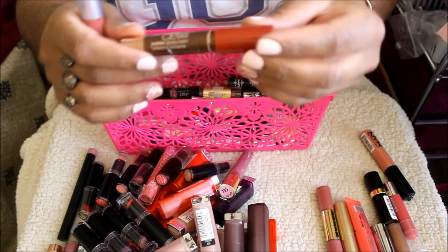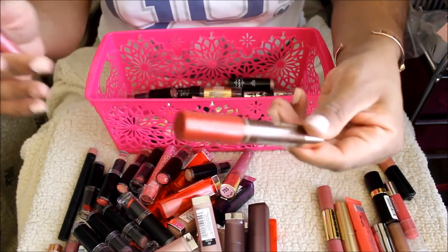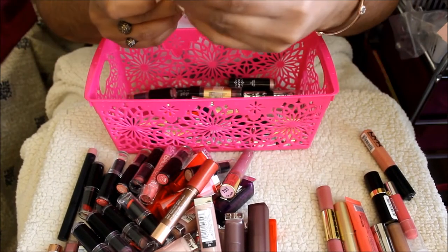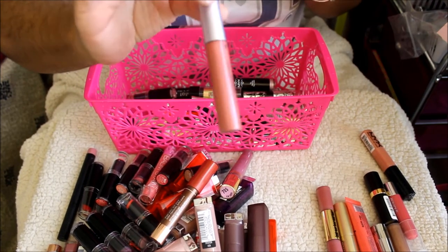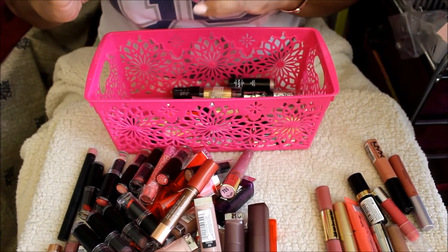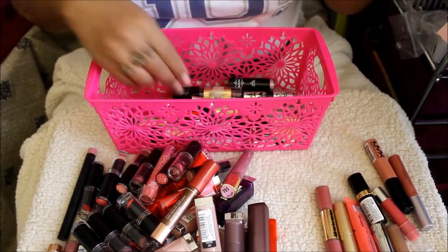CoverGirl Queen Jumbo Lip Balm, and it's just got a number. It was like a burnt orangey red. Getting rid of, gone bad. This Tarte Lip Surgeon Lip Gloss in, don't know the color. Came in a holiday kit. Wet n Wild Wine Room, getting rid of.